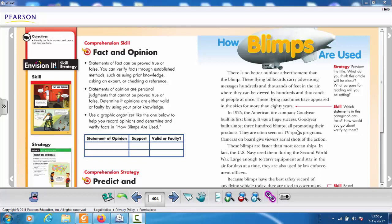Our lesson today is going to be about the fact and opinion statement, which is our comprehension skill for today. It's not a new skill, but a repeated one. A fact statement can be proved true or false. An opinion statement is your belief or thought about something. You cannot prove it true or false. Opinion statements are judgments that cannot be proved true or false.